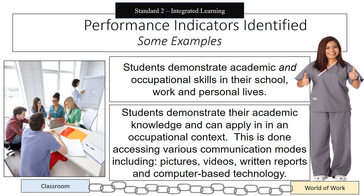Performance indicators describe what students should know and be able to do. The possibilities are limitless, but we've selected 2, just to give you an idea. Students demonstrate academic and occupational skills in their school, work, and personal lives. Students demonstrate their academic knowledge and can apply it in occupational work context. The ways they may demonstrate their knowledge include using pictures, videos, written reports, and computer-based technology.